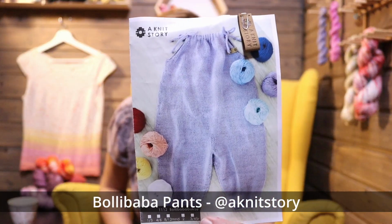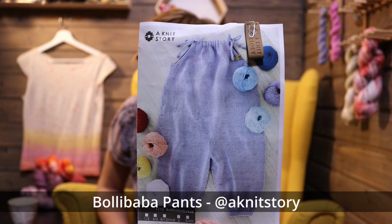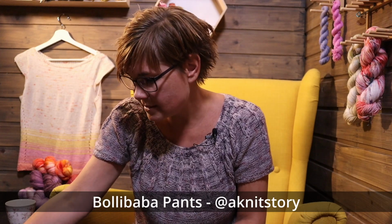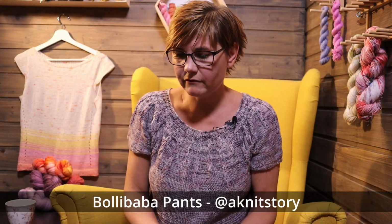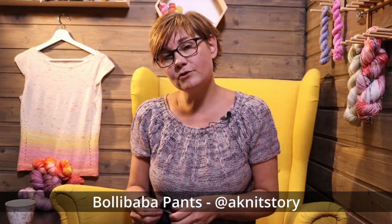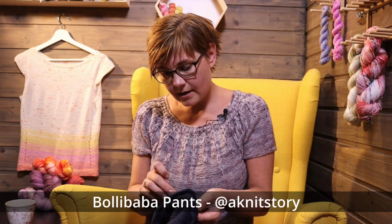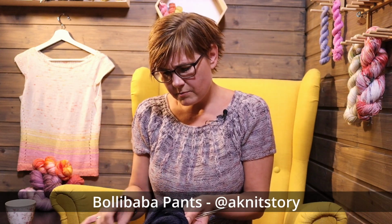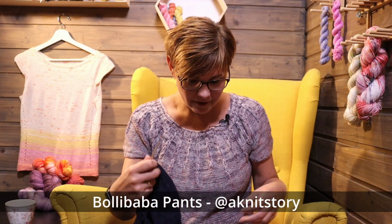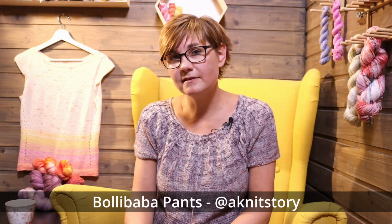It's this sweet little pair of pants. I knit the 8 to 12 months size, and it's knitted in a yarn called Retwist Cotton. It's 70% cotton, 25% polyester, and 5% other recycled fibers. I have never tried this yarn before, but I really do love it. I'm not the biggest fan of cotton yarn, but this yarn is very, very nice to knit with. I'm very surprised, but so far I really like to knit with it.